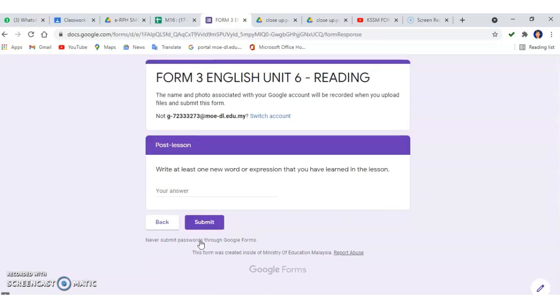Okay, so that's the end of the lesson. Finally, before we end, I would like you to write at least one new word or expression that you have learned in this lesson. Okay, just type your answer here. I believe that you must have learned some new words, correct or not? So just type at least one here, just to recall back what you have learned. After this, you can submit.